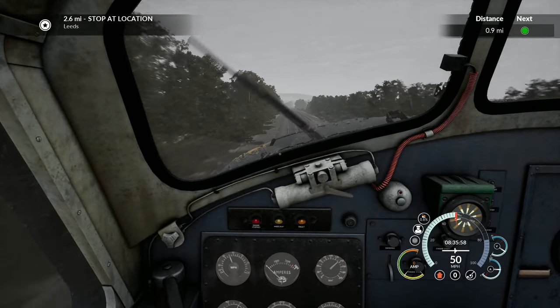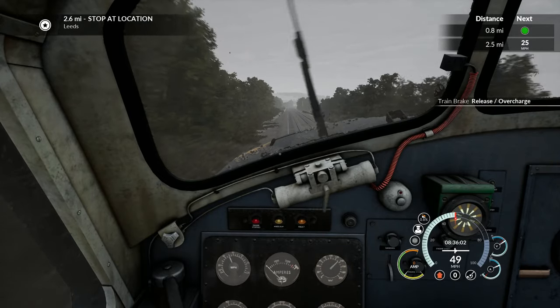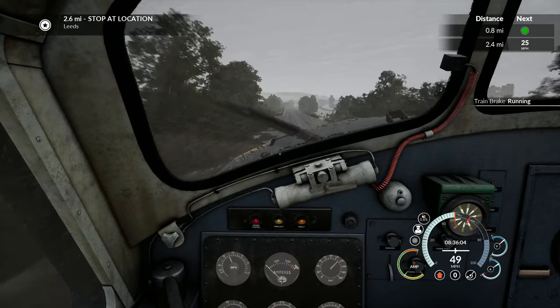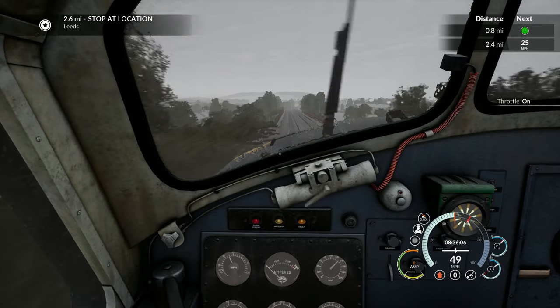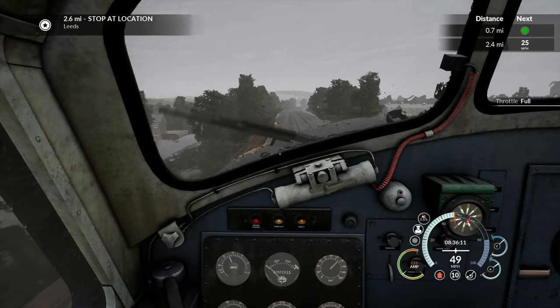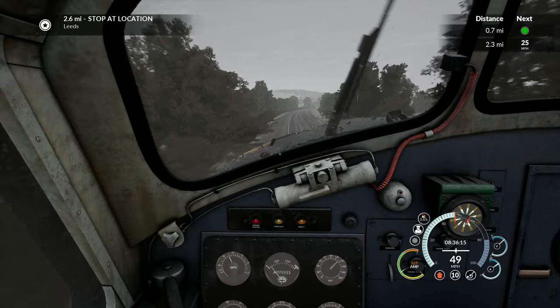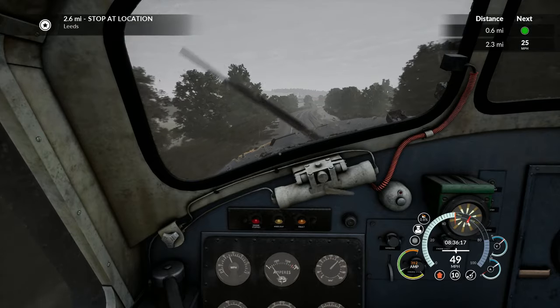Slow down there. So we're going to 25 in 2.5 miles, but we can go to 60 now. All right. And we are still descending. Okay.